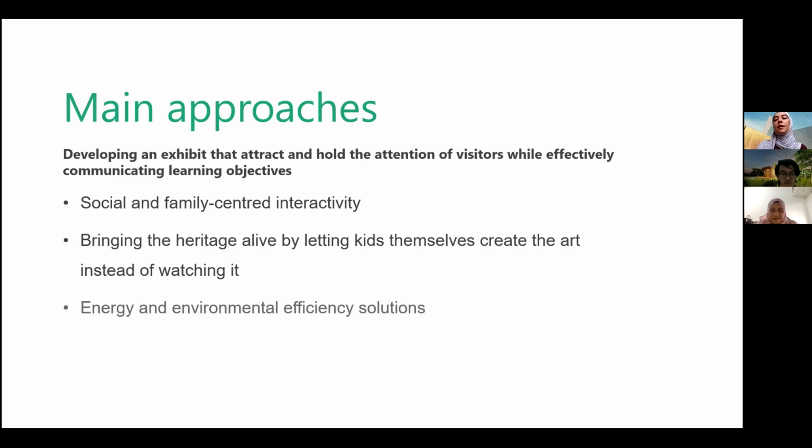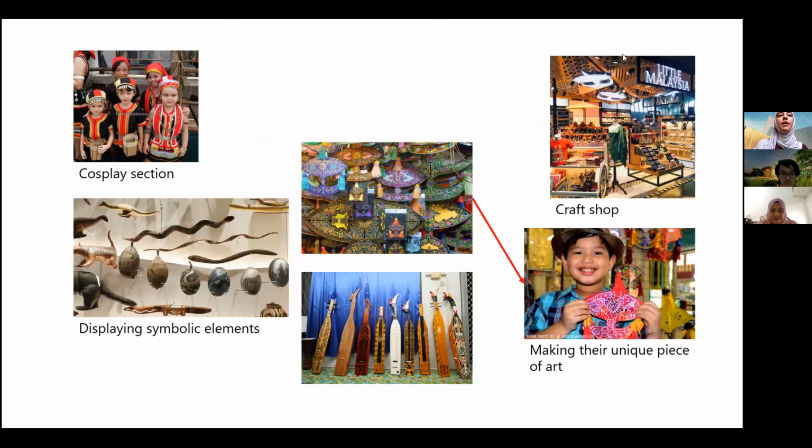So there's gonna be some parts where I'm gonna have, for example, a display of some elements of Sarawak, for example, the wau, you call it wau, right? Yeah, kites. So it's gonna be preserved and displayed there in a glass panel, and at the same time, there's gonna be a place where kids do their own wau. Maybe they color it or they cut it so that they don't just look at it. It also gets immersed in their memory.